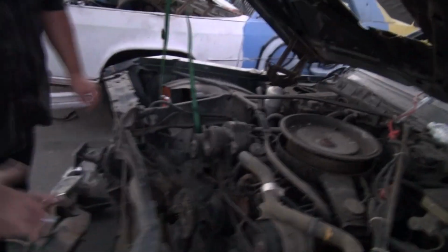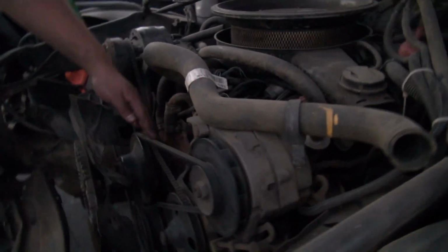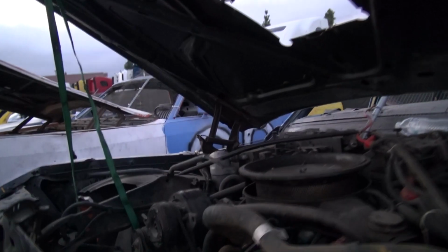Yeah, so these older cars are actually built onto the belt system that runs the power steering, the water cooling, everything. Water pump, power steering, like you said, alternator. It all bolts together by belts. And as soon as you turn the car on, as soon as it's running, that fan is turning to keep the radiator cool when you're at idle and stuff.